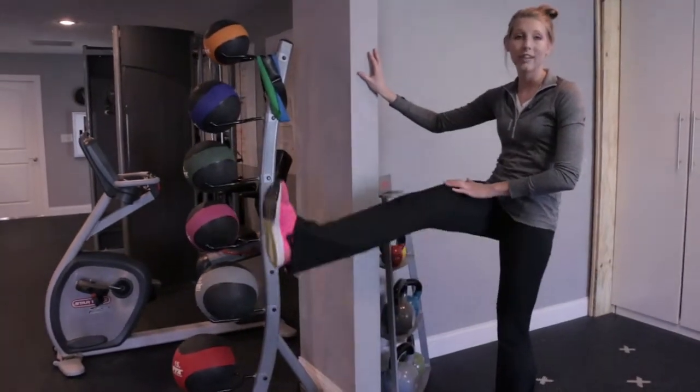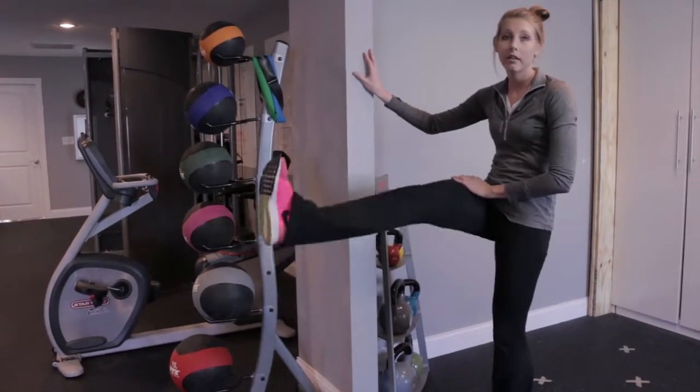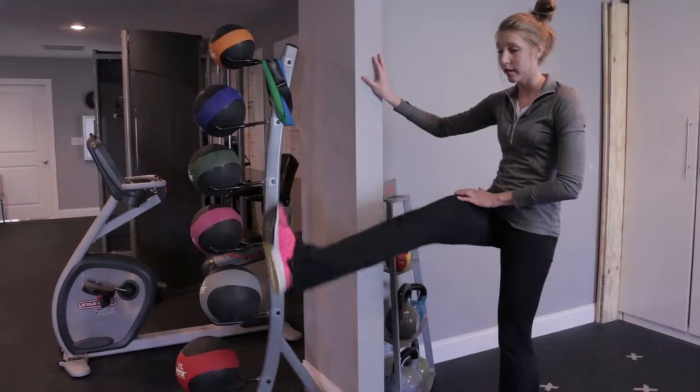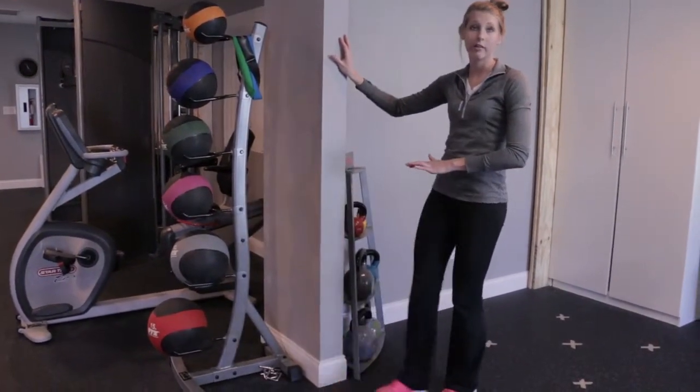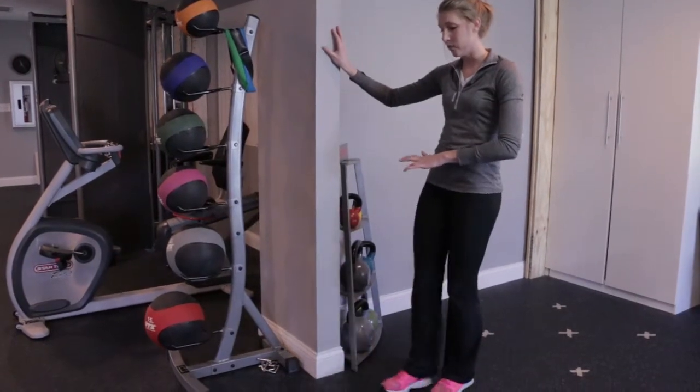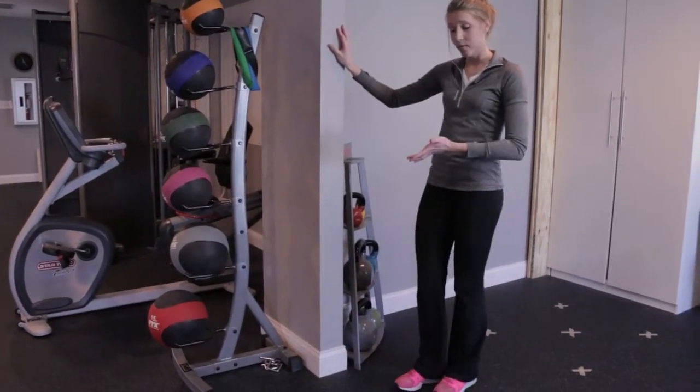This one we're not holding at the top, we're just keeping the muscle moving. So you just want to do several reps in a row before you switch to the other side or rest, whatever you're doing, just like so.